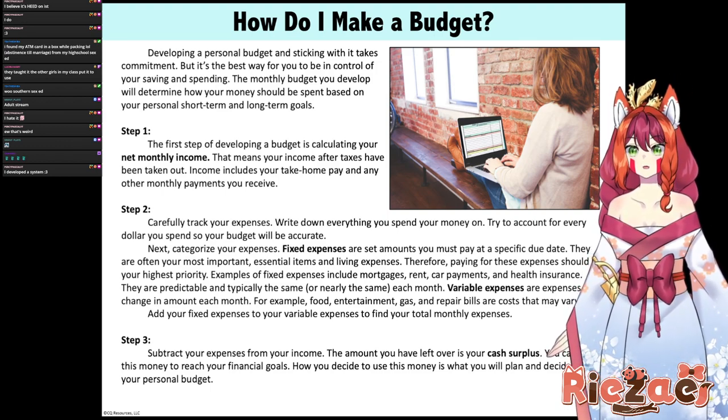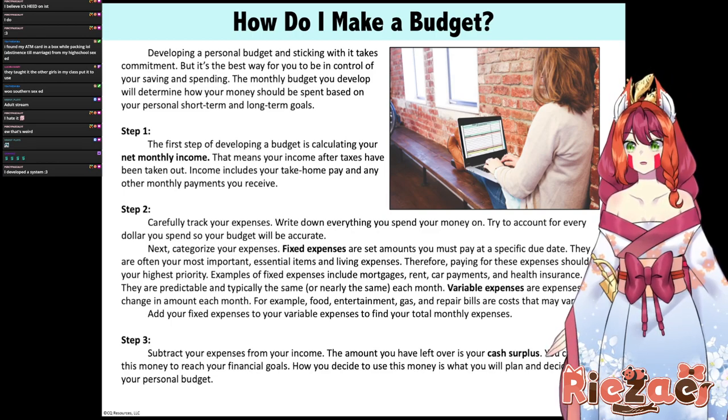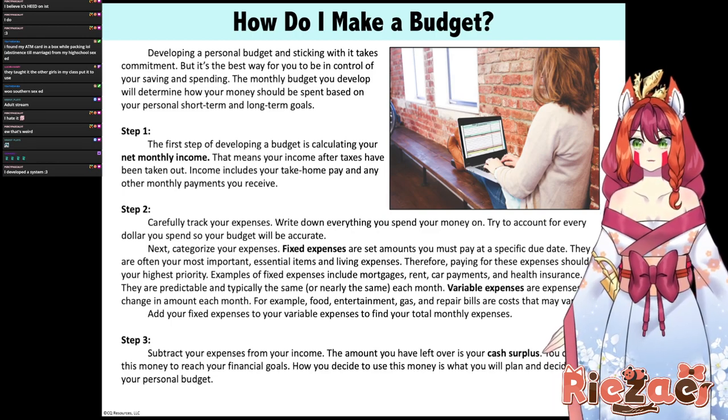So carefully track your expenses. We went over this with the credit cards and the debit card thing. Just know what you're spending. Just write it down. Write it in a notebook.